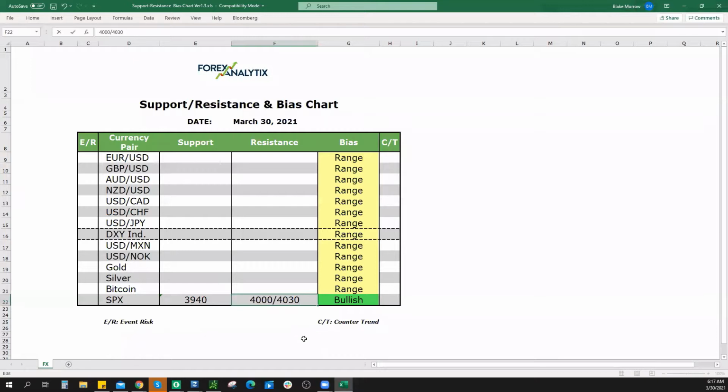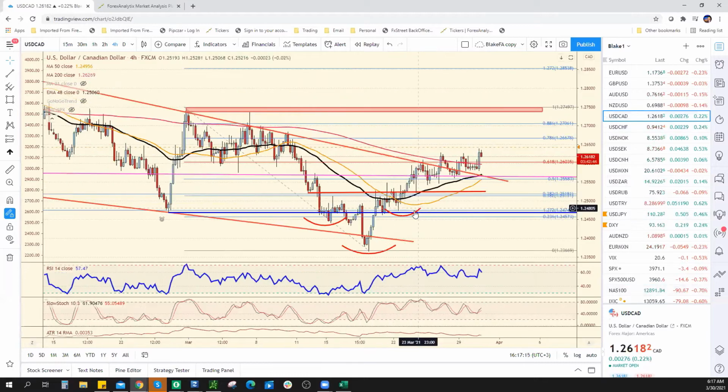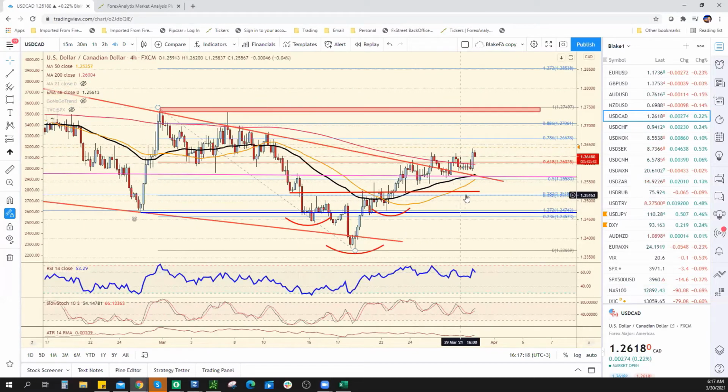Again, I'm not even thinking anything else unless we break below 39.40. If we break below 39.40, then I'm going to get excited about some other things, like, as you guys know, the dollar Canadian. Look at the dollar Canadian probing up here into resistance. It is holding up very well.